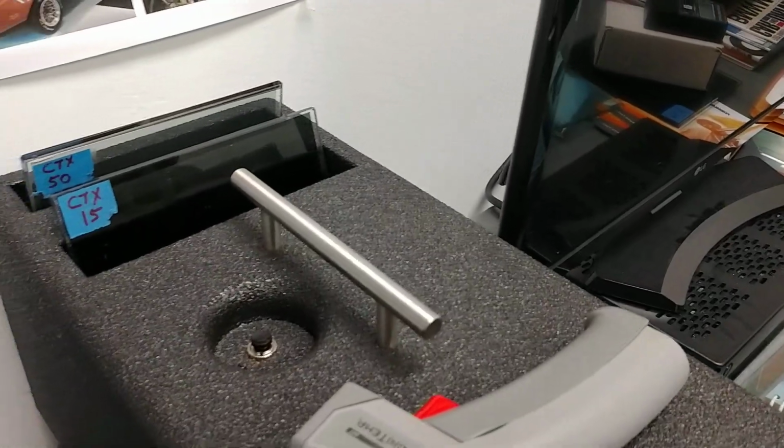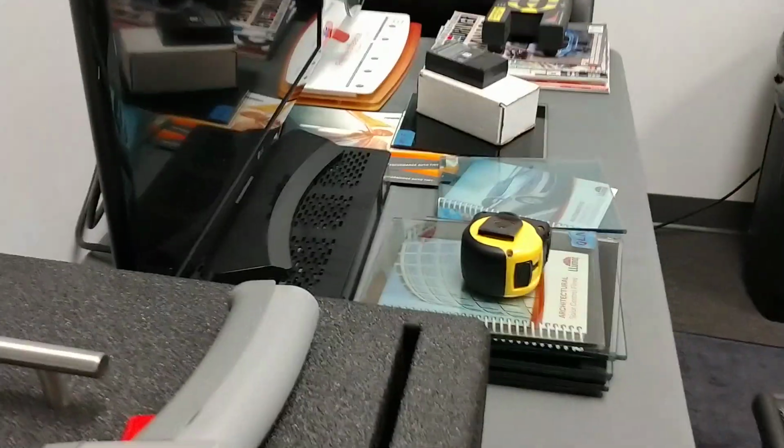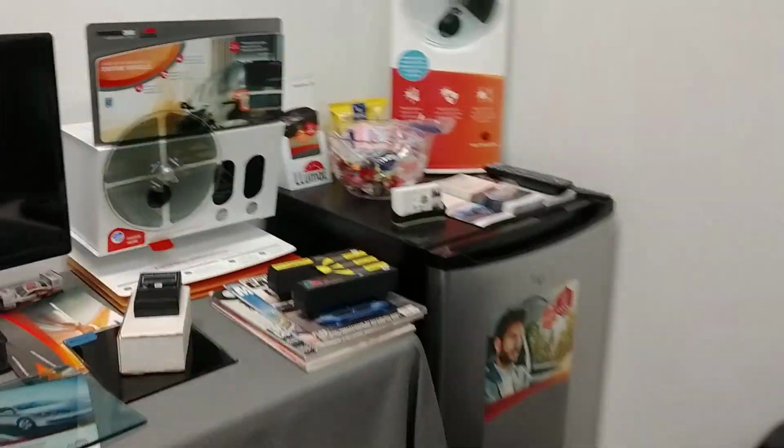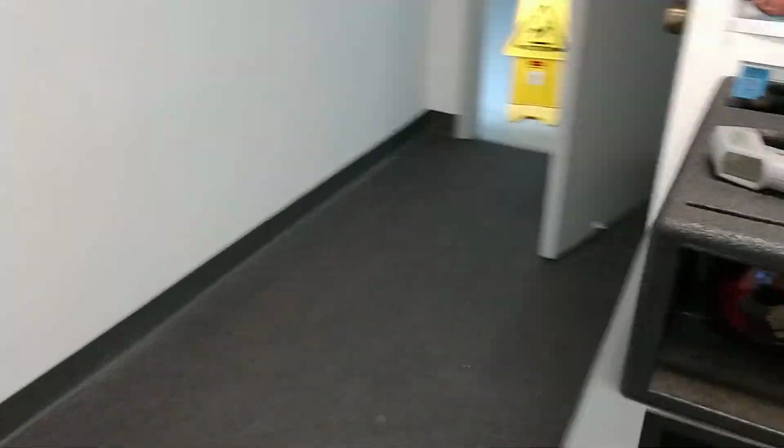Alright, so let's grab a heat sheet and put it right there. Put a business card in front of it so we can make sure that it's in the same spot for each film.